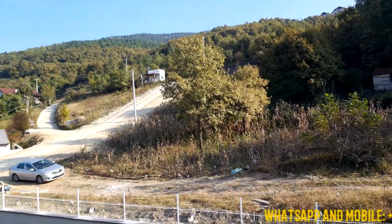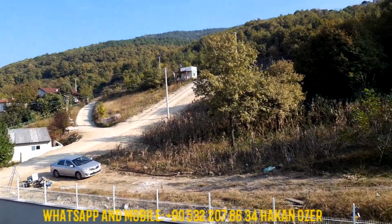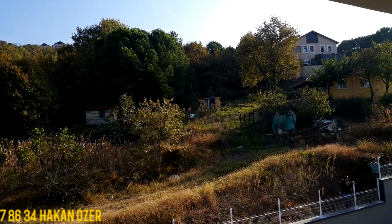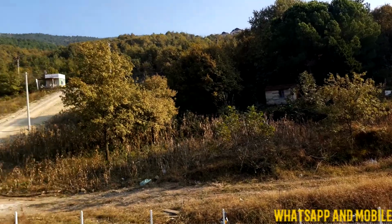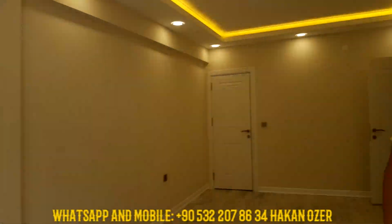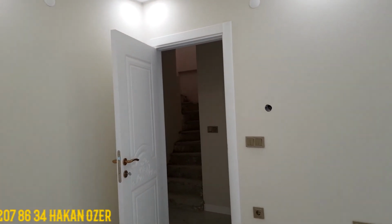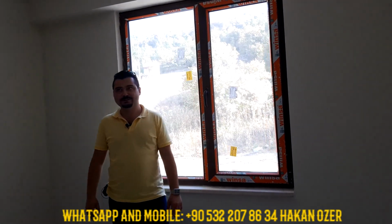Again, mountain view, and both sides of the property and duplex have a view. Front side is looking for the sea and forest, and back side is looking for the mountain and forest view. And there is one more room available over here.